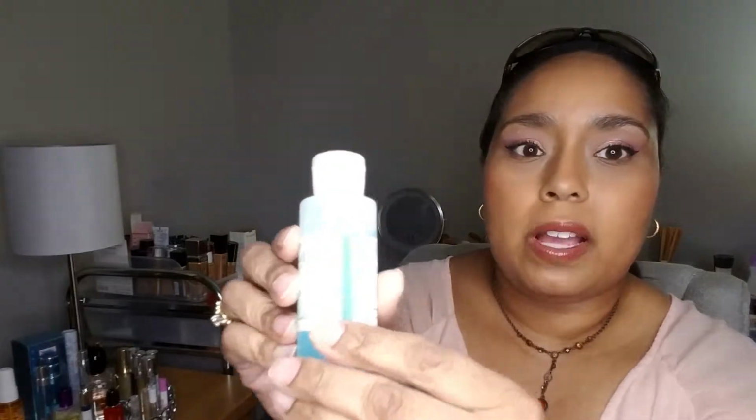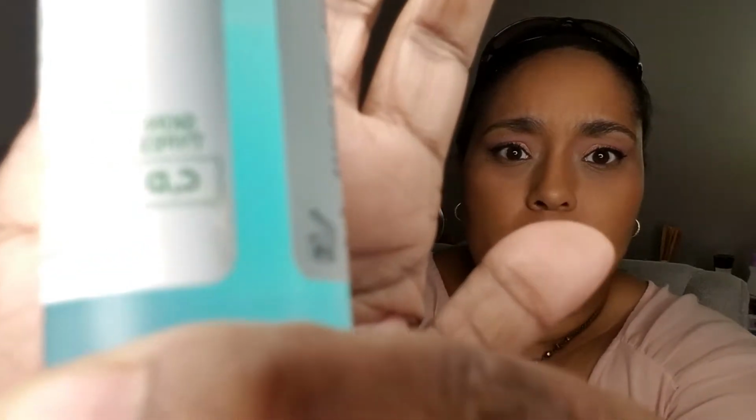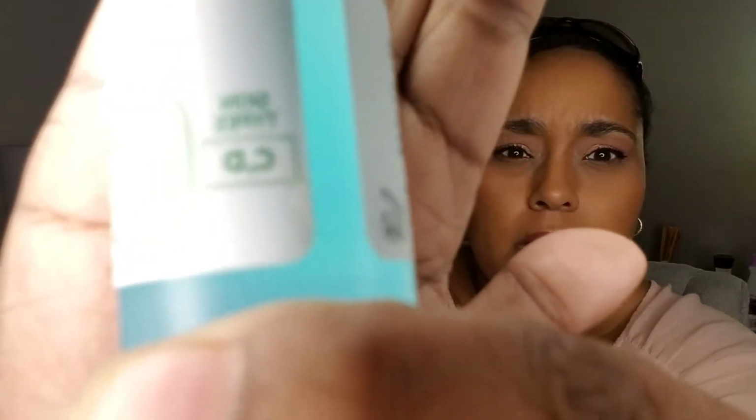So, the issue that I had is that the Glycolic Acid Toner is marketed for combo dry skin. I don't know if you can see that there. Combo dry. That's what that C and D stands for. That's who it's marketed for. I have normal to dry skin, so I thought this one would be good for me.